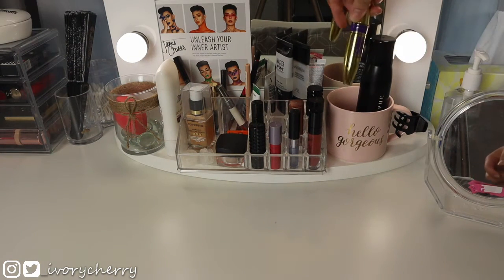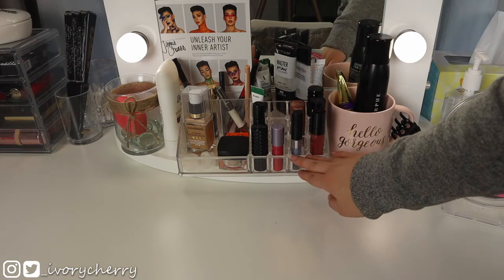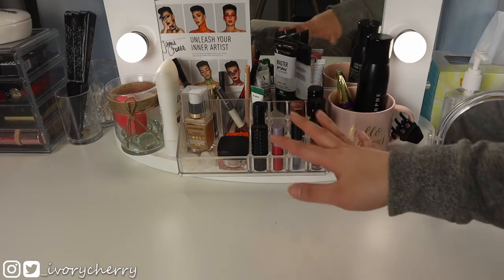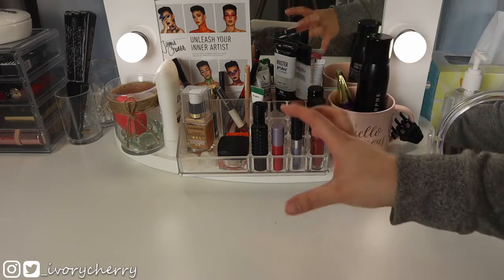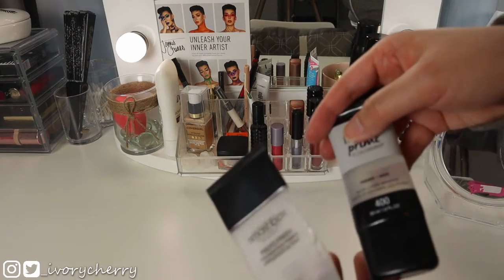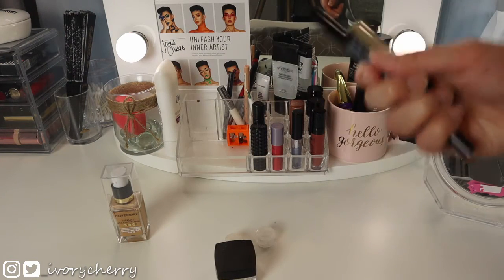So here I have a little mug and a mascara and a setting spray. In the middle, I have another acrylic organizer. First two rows are lip products. These change all the time, but I always like to put my favorites in the front so that it's dead center and very easy for me to see. And then in the back, this is basically my entire primer collection, so it just chills here.